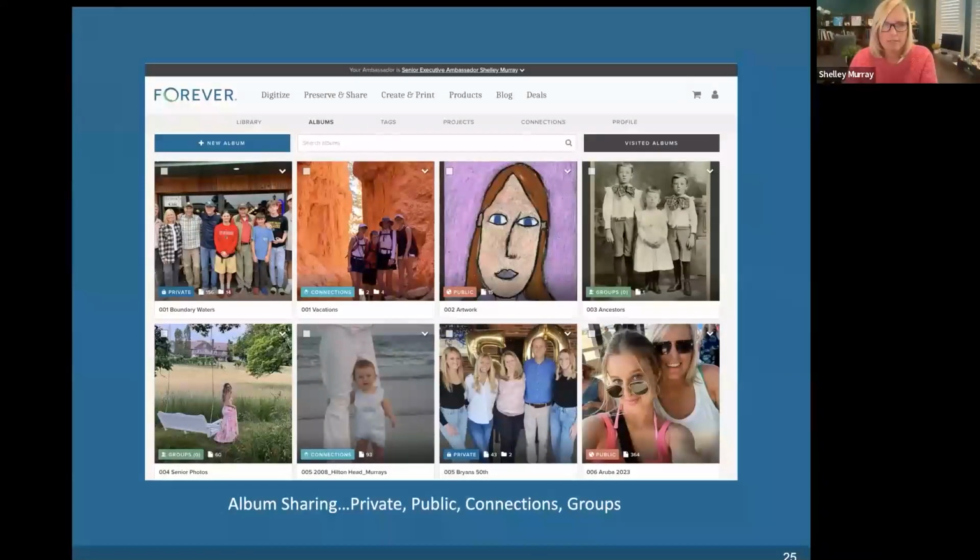So this is what it looks like. Here's an example of my account. This is just like the home screen on my account. And I wanted you to see the albums. So this is the albums page. The albums page is a way that I can tell my stories. I can group things together that are important, and I can share them or just keep them in my Forever account. But look and see, I've got some set up for private, just for me to see, some for connections. People that I'm connected with in my Forever account can see those. Public, I can have public facing albums.